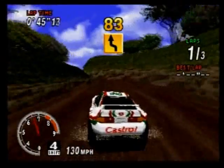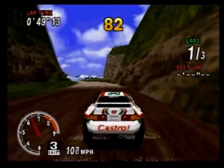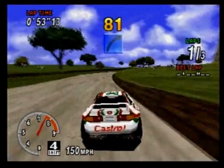Easy left, easy right. Wow. Yeah. Very long, easy right, baby.